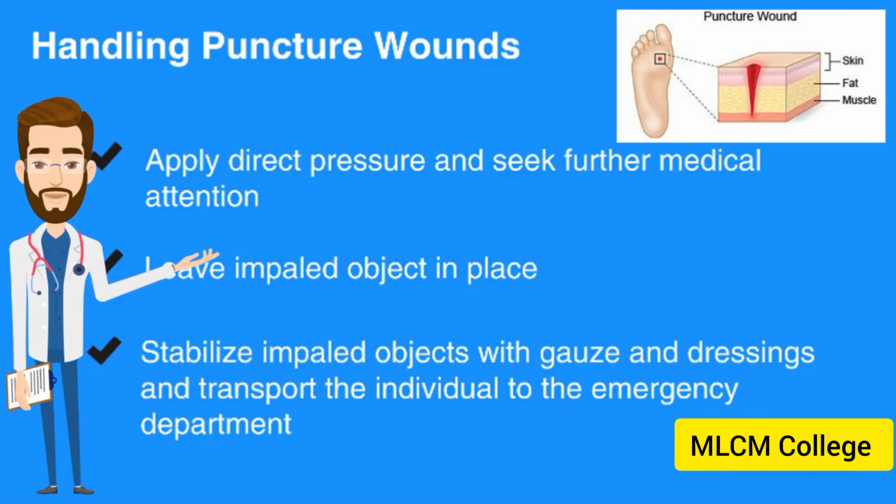How to handle puncture wounds and control bleeding from puncture wounds: apply direct pressure and seek further medical attention. Puncture wounds may carry germs deep within a wound and may result in serious infections. Therefore, any serious puncture wound should be evaluated by a professional as soon as possible.